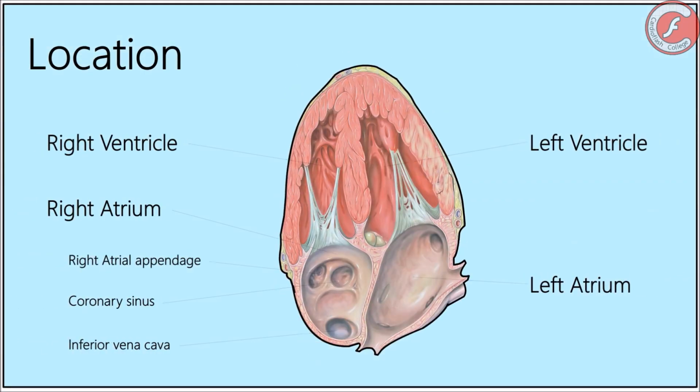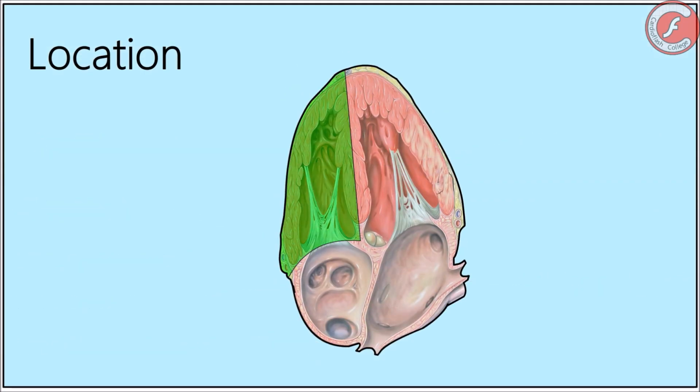Location. Implantable cardiac devices can stimulate one, two, or even three cardiac chambers simultaneously. Single-chamber devices possess one electrode located in one of the cardiac chambers, most frequently being the right ventricle or the right atrium. Dual-chamber devices can stimulate two cardiac cavities using one or two electrodes, the most frequent being the right ventricle and the right atrium.